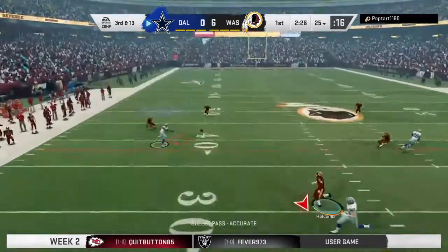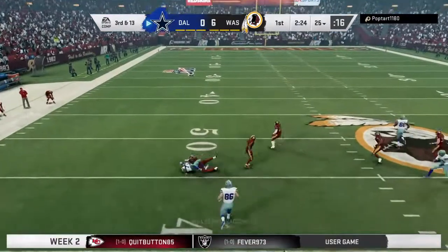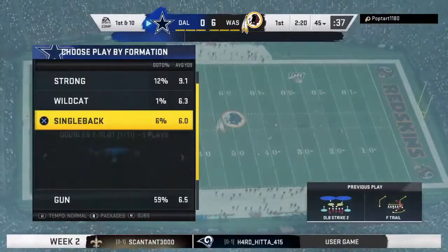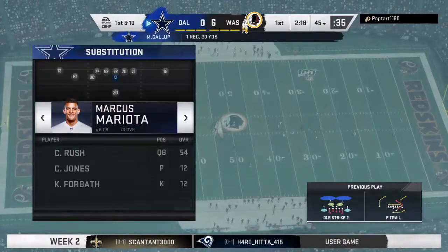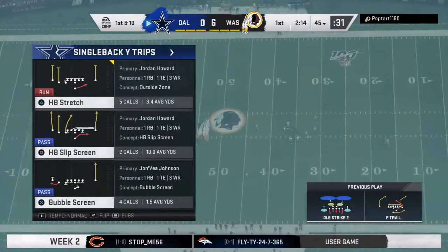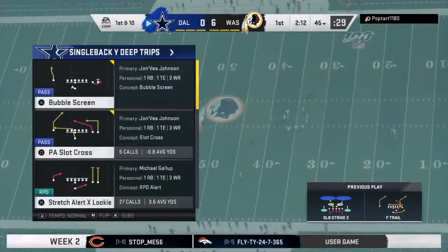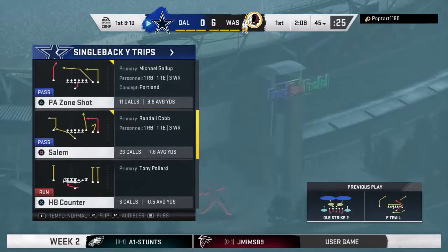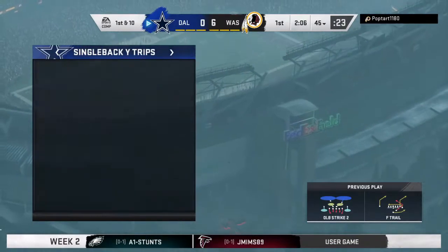3rd and long here for Mariota. He'll have a first down past the 40 and all the way up to the 45-yard line. First catch for him on the afternoon, and it results in a first down. With Cole Beasley now in Buffalo, you think that might open up some more targets for Michael Gallup. Last year as a rookie, 33 catches for the Dallas Cowboys.